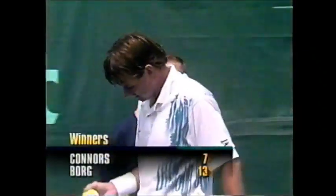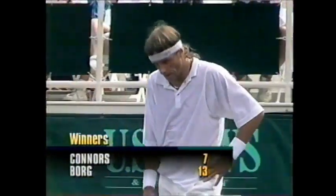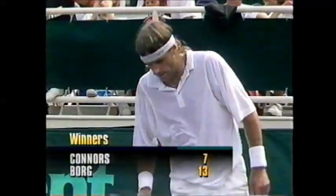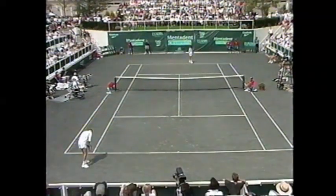Gusting during that point now. Here are the winners. Borg 13 winners to Connors 7, and Borg has his first break point against Connors' serve here in the 8th game. He's really taking advantage of that wind behind him now, really pushing Connors way deep in the court.